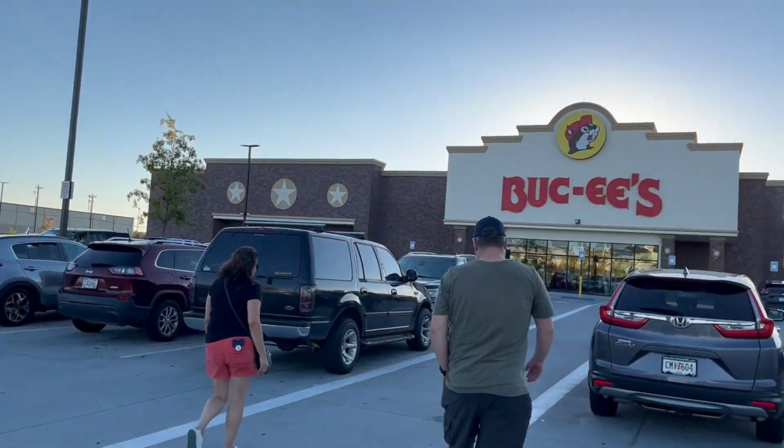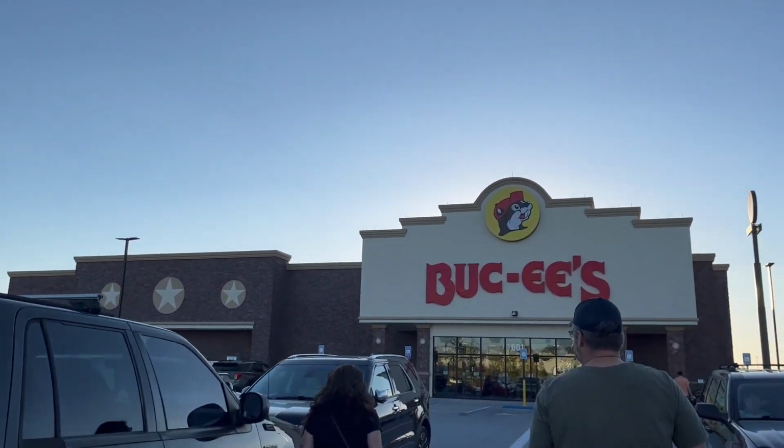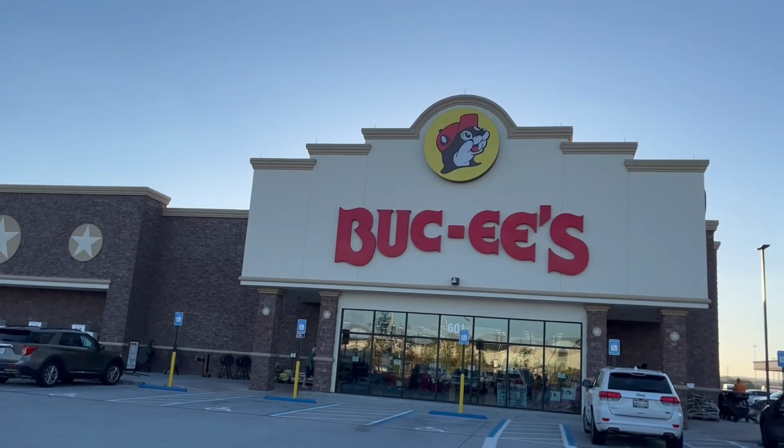Then right after that, after we did the winery, we saw on the highway a Buc-ee's, like the T-shirt I'm wearing. Buc-ee's is a convenience store. But it's actually a gas station. Yeah, it's a gas station, and it's in the South. We've heard about them before.